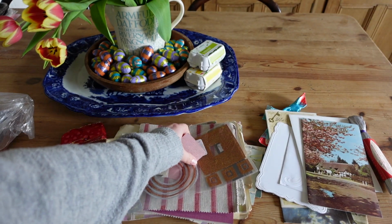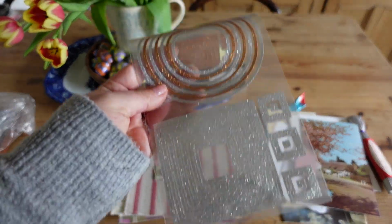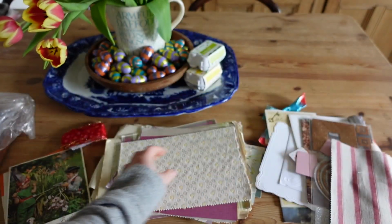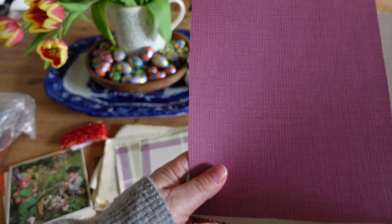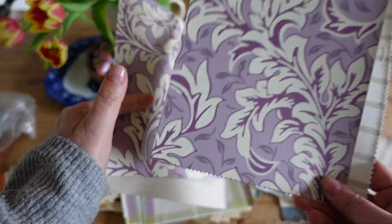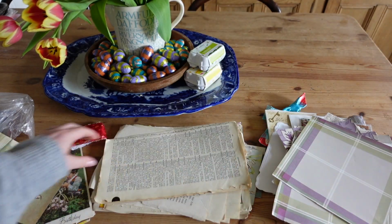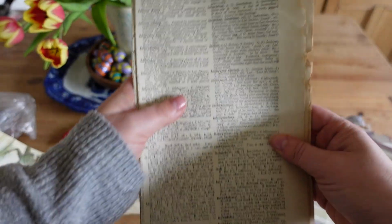all sorts of things, like even these little mini playing cards, some little frames, fabric scraps, and some vintage wallpapers. I don't know that she would use that. She might. I guess it depends what she's going to do. But this is what I really liked, the old papers, which I think would be really useful.